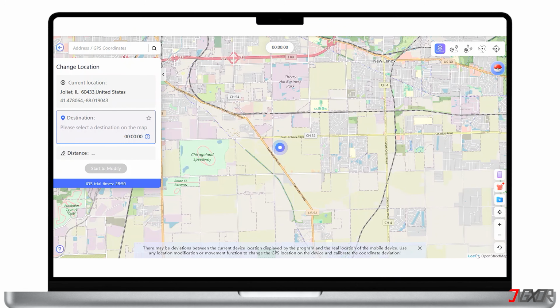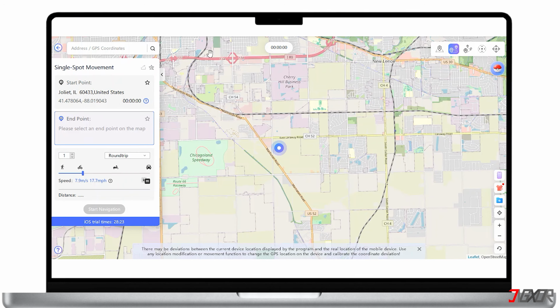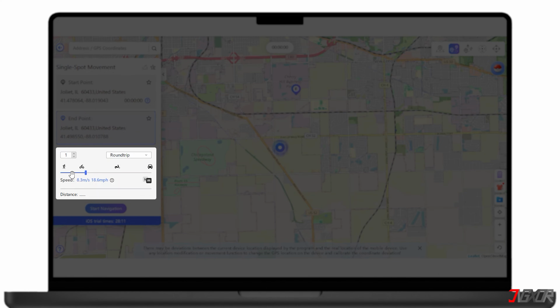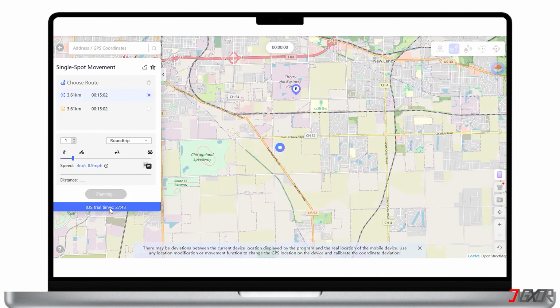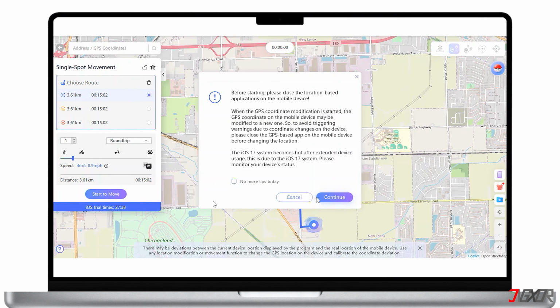But to send a fake live location, like you're moving, select single spot movement from the choices here above. This will make it seem like your device is moving from its current location to a destination you choose at a speed you set, like walking, biking, or driving. When you start the single spot movement, the tool will automatically move along the route until your device reaches the destination.